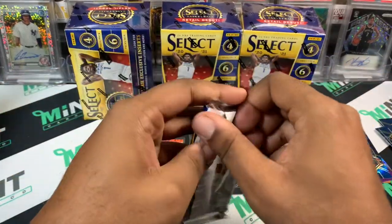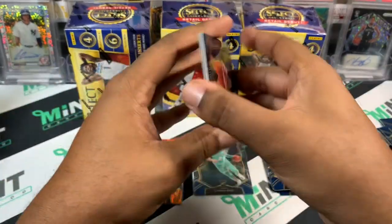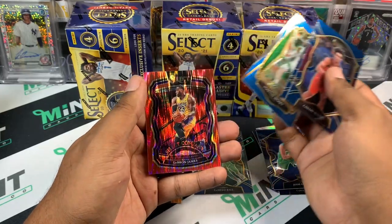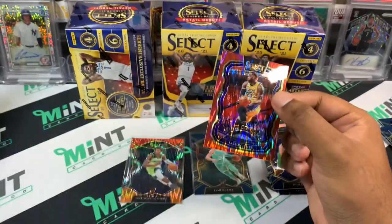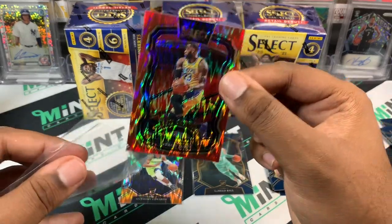All right, last pack for box number one. Let me know what you guys think in the comments below. Like I said, the hits are on the back here. So we got a red flash. Collin Sexton, Eric Bledsoe, Marcus Smart, and then we've got a LeBron James flash. It's not numbered, of the Select company. I think that's a cool looking insert. Really cool looking insert.